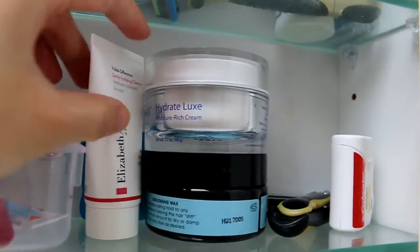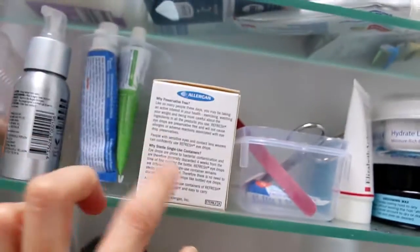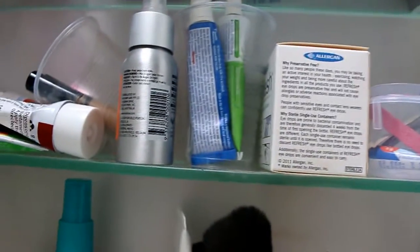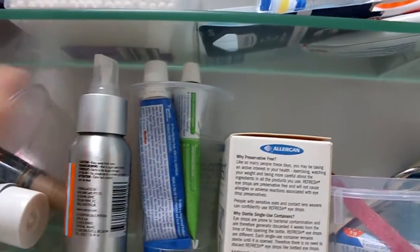Cleanser. That was a sample I got. I will use that. Those are still in date. These are eye drops. I like getting the individual ones because if you buy a bottle of drops you have to use them up within like a month. This is creams that I use.